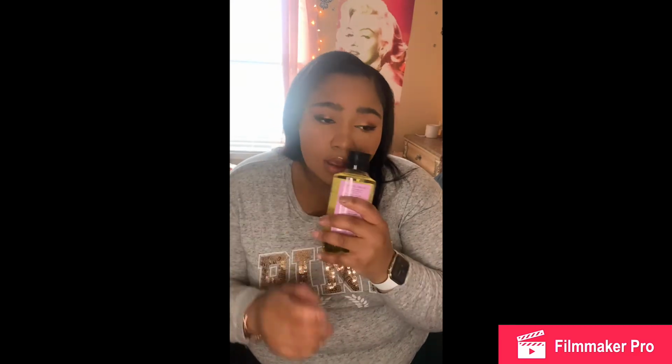So yeah. And it smells just amazing. I mean, I really can't complain about this. And I don't even really like lemon. So for me to like this one, it's a winner.